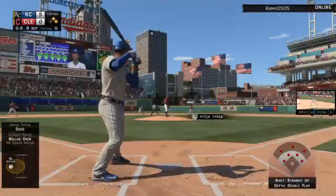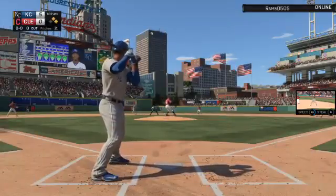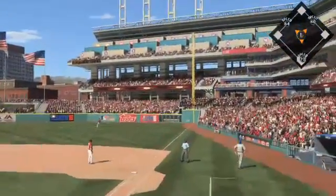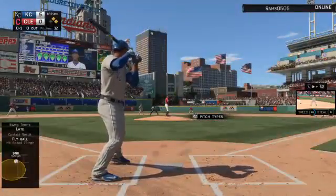Alcides Escobar stands in for the second time. Hit it hard, but lined out in his first at-bat. And Matt, you know what? It's always a little frustrating when you square one up, you hit a solid line drive somewhere, and all you get to show for it is a nice little jog right back to the dugout. That can get in your head a little bit after a while.